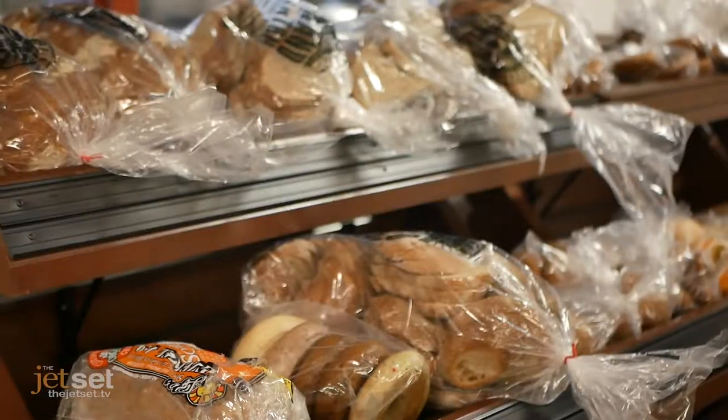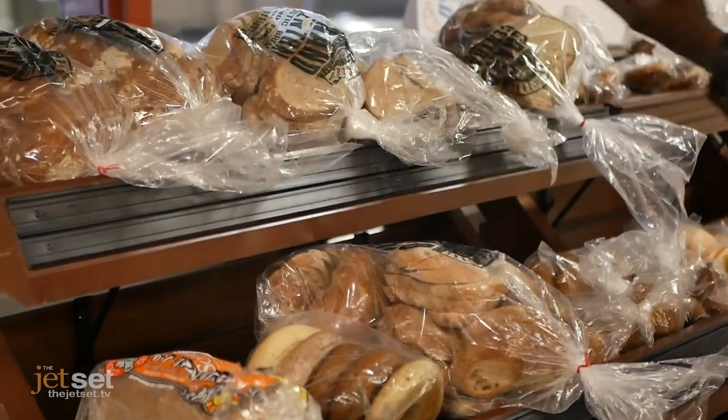Our second program is our home delivery program. We deliver to about 110 individuals per week who are living in downtown Seattle and who are homebound. They're not able to come down to the food bank, so we go to them. And with that, they get a grocery bag of about 15 pounds. We try to get all five food groups.